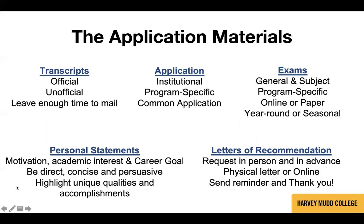This is a very general list of application materials that can help you think about how you can compile your application materials for your process. Transcript: most programs will accept an unofficial transcript when you apply. They may require an official transcript at the point when you decide to matriculate. So they will probably require an official transcript by the time you graduate, before you start a program officially, very similar to how you applied to Harvey Mudd at the undergrad level. If they require snail mail, you need to take into consideration when you need to mail your material to them so that they get it by the time of the deadline.